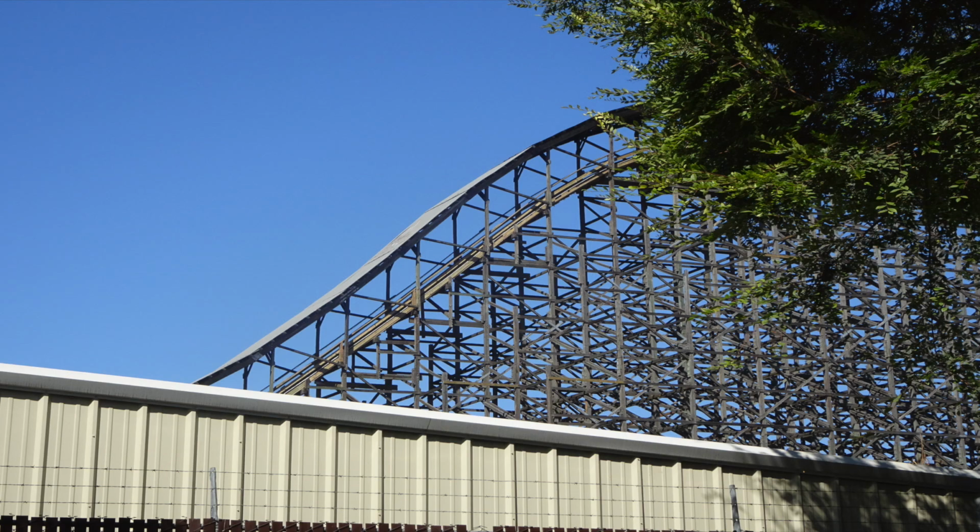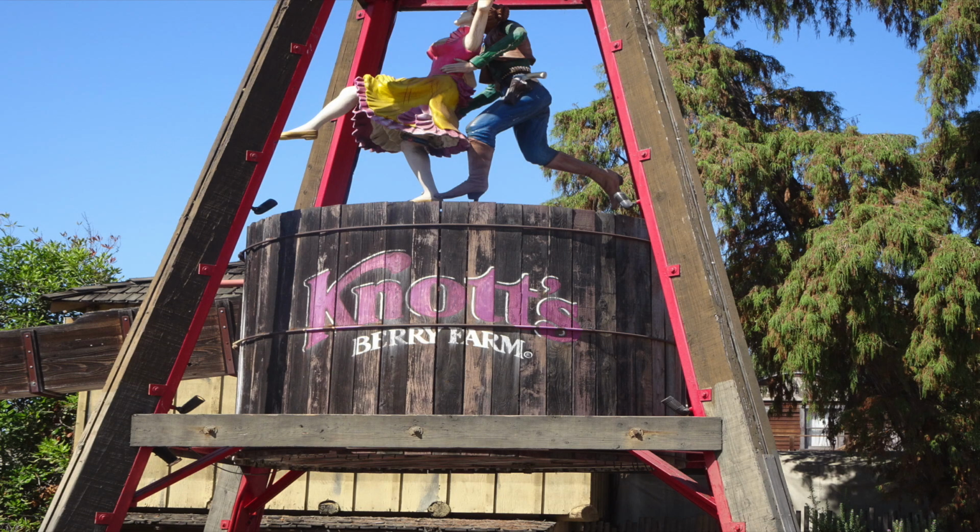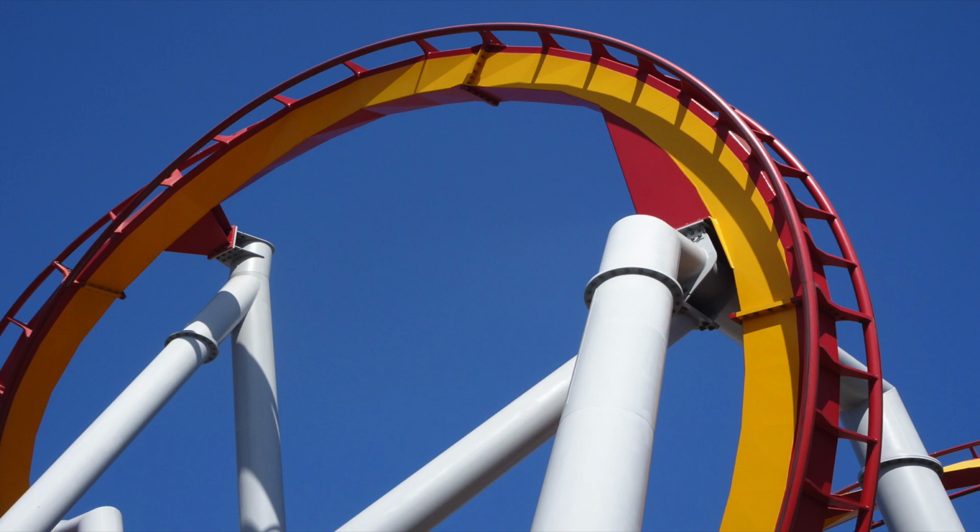The rising versions, you actually get quite a bit of hang time in some of them, probably why it's called Hang Time in the name of the ride. You actually go through some of them really slowly, which is really good fun. There's a little bit of airtime as well at certain points of this ride.